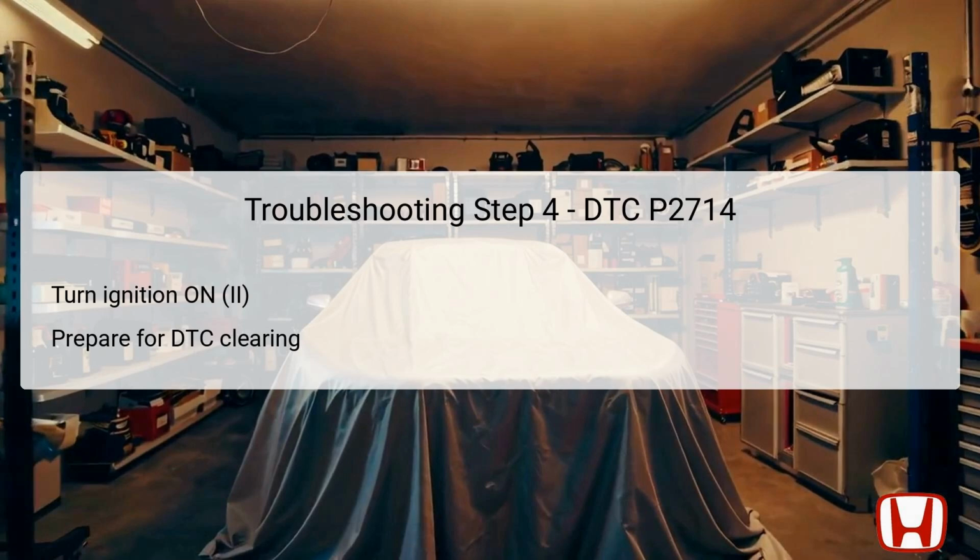Upon completing the previous steps and ensuring the transmission is in a suitable state, the next troubleshooting action requires turning the ignition switch to the on position. This action powers the vehicle's electrical system while keeping the engine off, setting the stage for necessary diagnostic functions. It is essential to ensure that all prerequisite conditions are met, such as monitoring lights and displays for anything unusual.